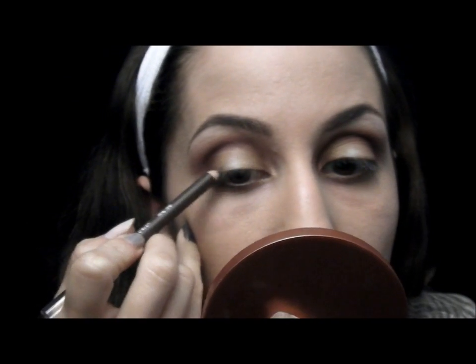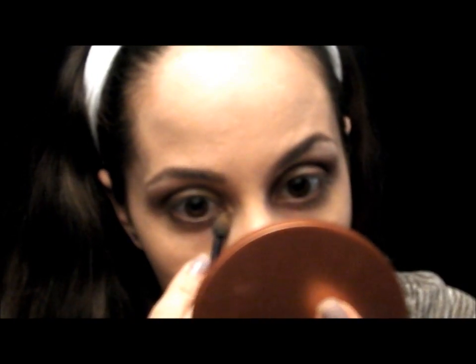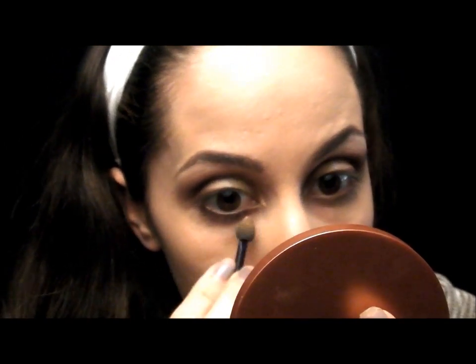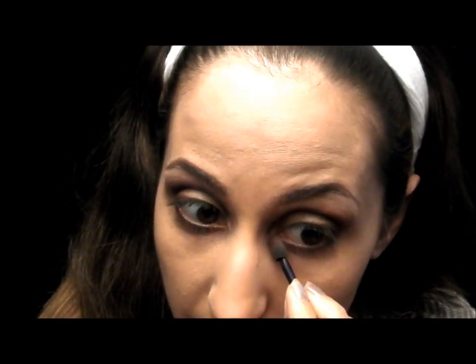Now I'm going to take the brown brow pencil and line my eyes. Now I'm just going to take the plum color and bring it underneath the eye. And then the gold color just on the very inner corner underneath the eye. Lastly, for the eyes, I'm going to do some mascara.